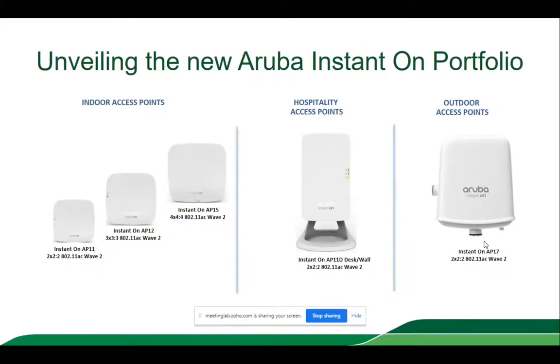It is more useful for medium workloads, or for medium users to be connected to the access point. And then we have something called for high density, which is AP15. Make note that we don't have something called AP13, AP14. Directly we have something called AP15.